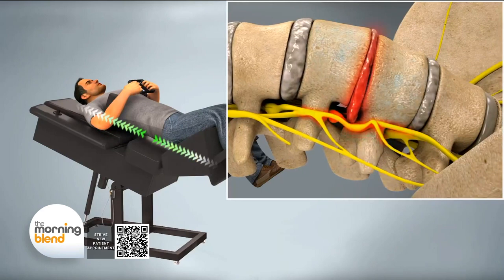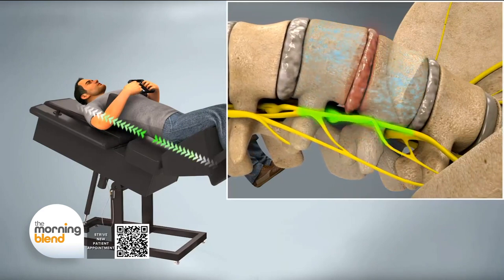Of course, we always want to dive in, do a full consultation, really start to understand our patient, what goals they're coming in with, so we can really help them achieve that, whether that's in our office or doing stretches, exercises at home as well.